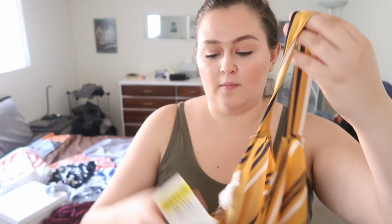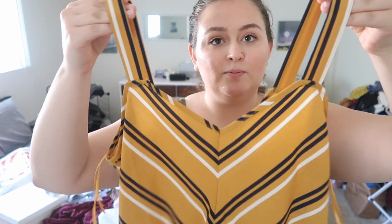And the last top from Marshall's is this mustard yellow camisole tank top. The straps are a little thicker on this, but I really liked the fit. It's very comfy, and again, I can tuck it into high-waisted pants. That's basically my outfit formula for work: high-waisted tie front pants and a camisole top tucked in with a cardigan. It's so comfortable and so versatile. I can do that with a lot of different pieces in my wardrobe.